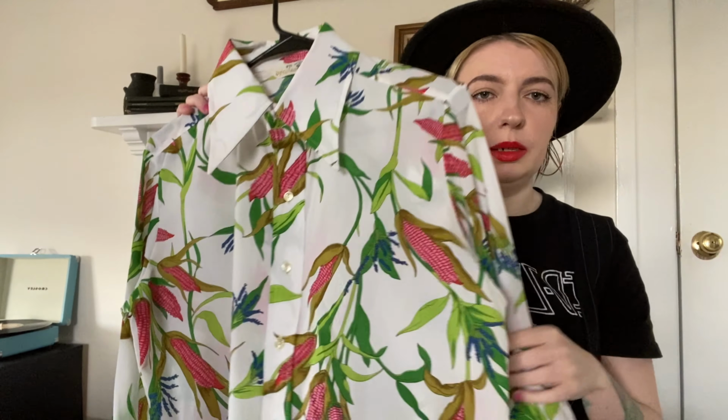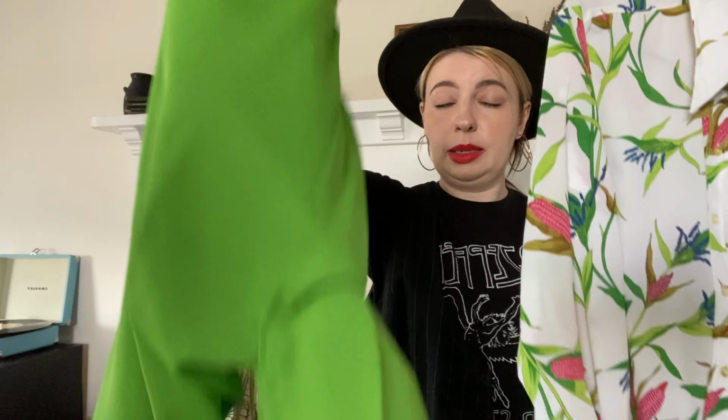This is just one of the most fabulous collars I've ever seen. I'm obsessed. This would actually pair really well with the lime green pants. I'm gonna hang those up together. Let's see. This shirt with these pants, yes. It's corn! It's corn. I'm obsessed.